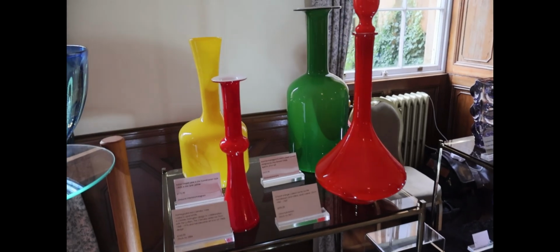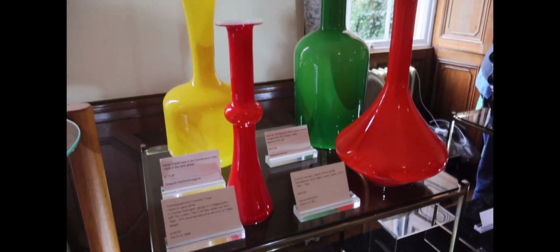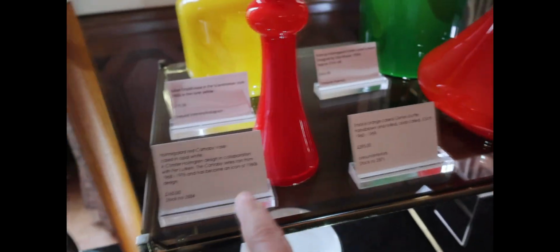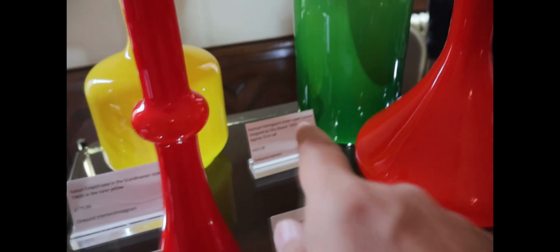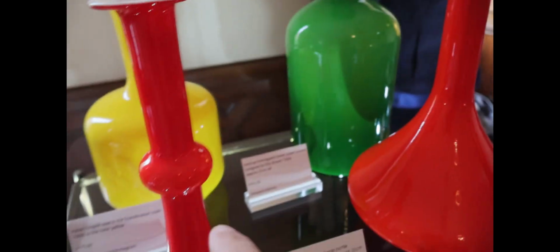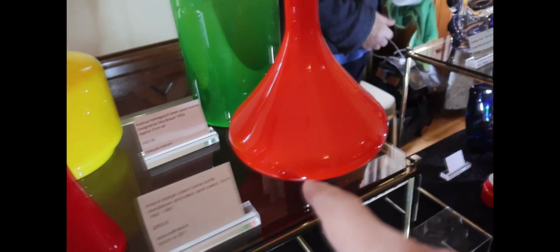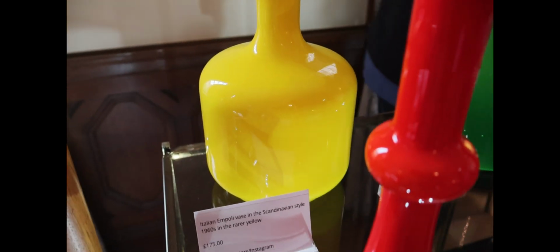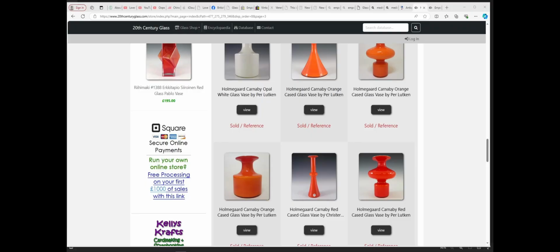So looking at this stall here, this is a classic example of why it's so difficult to identify something. So you've got this bright vase here, Home Guard. You got this one here, green one, Home Guard. You got this here, virtually the same colour as this, and it's got white interior as well. It's Empoli, so it's from Italy. And you've got this one here, and he's even described it as Scandinavian style, and that is Empoli too. Yeah, that's why it's so hard to ID glass.